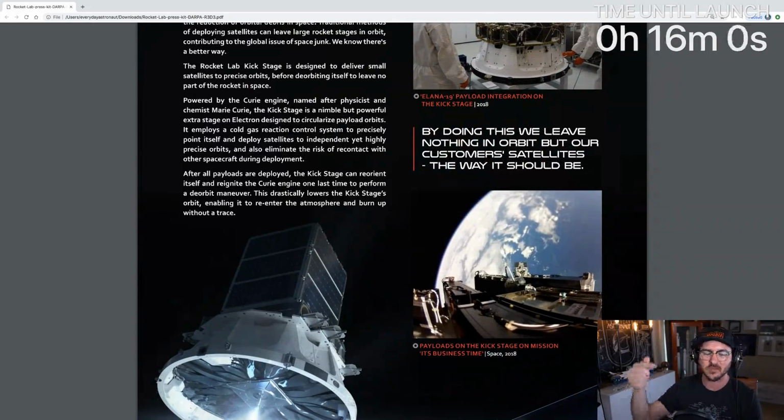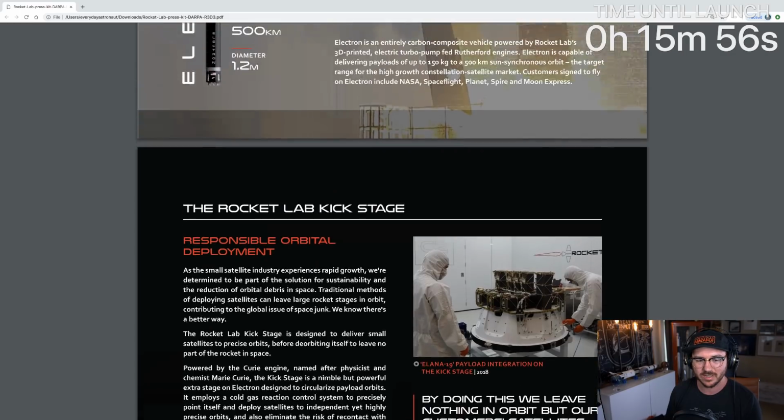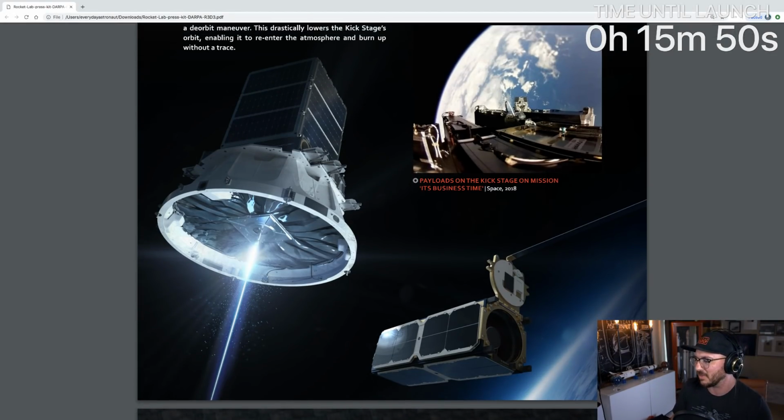Then they have a single vacuum optimized version of that same engine on the upper stage. So again, very akin to the Falcon 9. And yeah, this is that Curie kick stage. It runs on some kind of green monoprop that they won't tell us about. But that's okay.